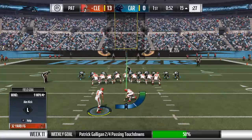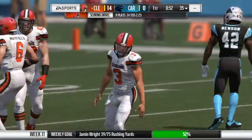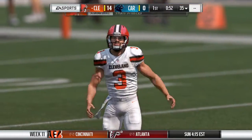And the kicker just has to come out for the PAT. He can breathe a sigh of relief as well, right? Although I don't know if he's really breathing a sigh of relief. I think he likes to put 3 points on his ledger.